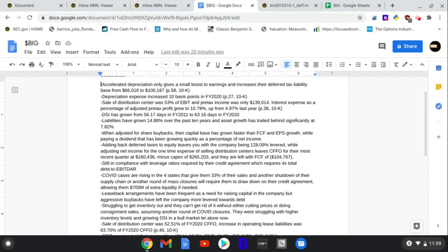Now they're struggling to get inventory out, and they can't get rid of it without maybe either cutting prices or doing consignment sales and trying to find someone else to sell this stuff for them. And this is also assuming another round of COVID closures. So the only way that they're going to get this stuff off their books is if they cut prices and take a loss on them just to move things out, or they start doing consignment sales and still reduce their gross margins, which have been rather strong. They've been maintaining very healthy gross margins of 39 to 40 odd percent. That's a very profitable industry that they're in.